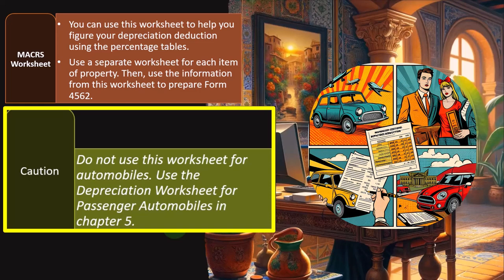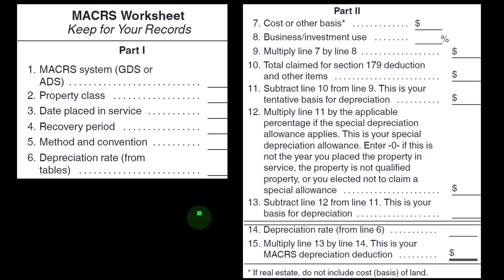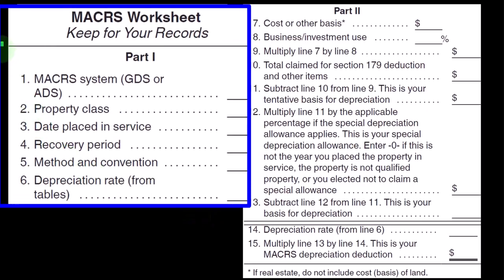So you'll recall that cars have different kind of caps on them, because I imagine the IRS is imagining people trying to get a big expense for a $300,000 car, when, again, that doesn't seem like it's something that you would need to drive from point A to point B in a business. But so MACRS worksheet, keep your record.